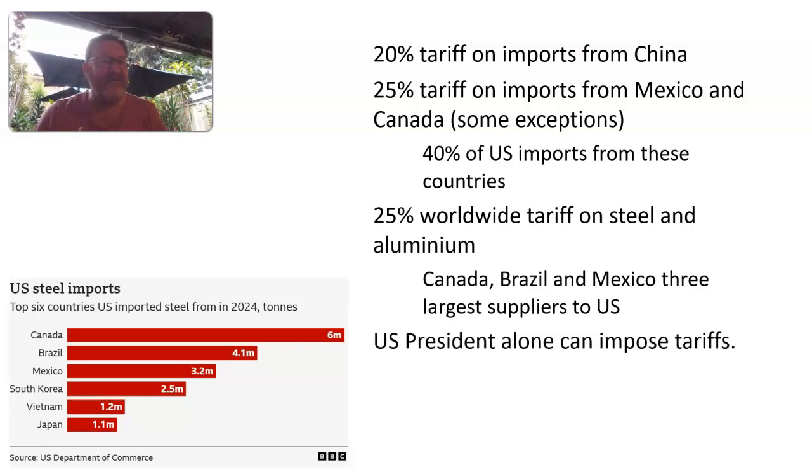The President of the United States is able to impose these tariffs at will. It's not required that he obtain congressional approval for that. He can do it independently of Congress and the Senate. So it does mean that the level of these taxes, the extent to which they're going to be imposed, what period of time we're talking about, and whether they will be expanded in any way, is something that is essentially up to the President and his advisors.